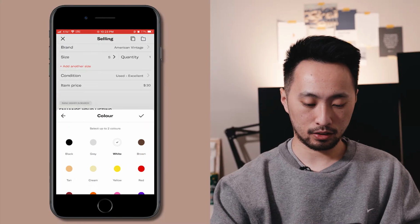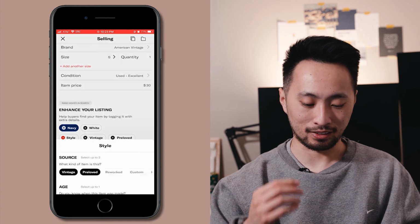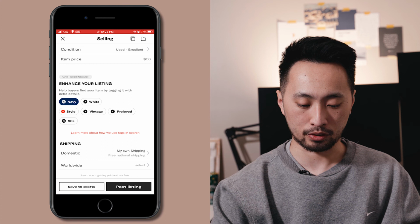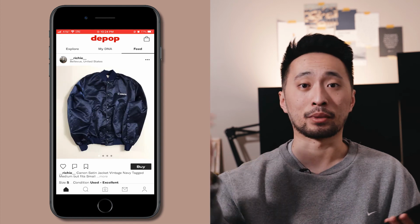Navy and white. Vintage, pre-loved, I think it's the 90s. I'll do free national shipping because I worked shipping into my price already. And bam, that's my listing. I might ultimately lose money on this sale, but this is for the sake of showing how to sell it. So I'm gonna go ahead and speed through posting these listings, and then we'll check back in to see if any of them sold later on.